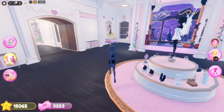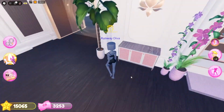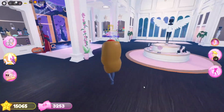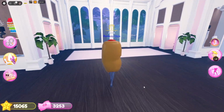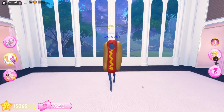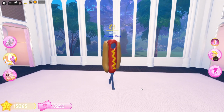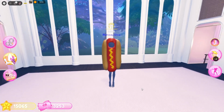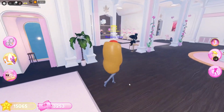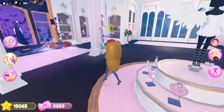In this video, I'll be showing you guys what they're going to replace the hot dog costume with on Dress to Impress. So yes, they still have it here, but in a few moments they'll be removing it because some people are using it for inappropriate costumes, which is very annoying because I make Duolingo and Plankton and other cockroaches with this outfit, and they're going to remove it because of annoying people who can't just dress up for fun and have to ruin everything.